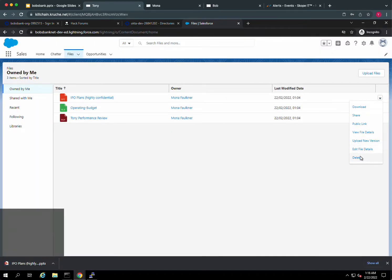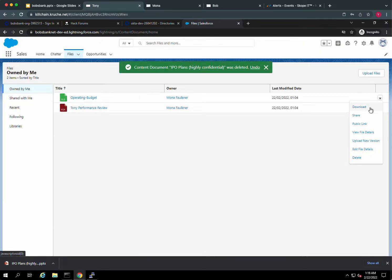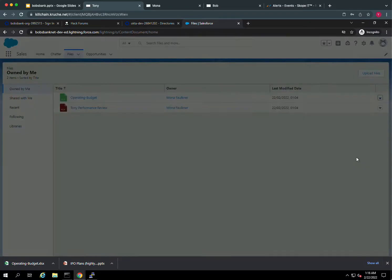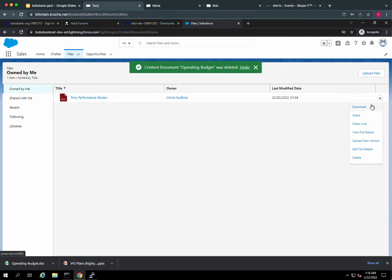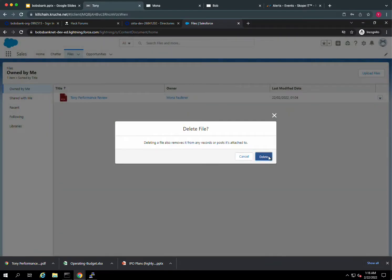And to create as much damage as possible on his way out, he deletes those files after downloading. Good luck restoring all those files from backups. Downloading operational budget, Tony performance review, download and delete that. Okay, so that's quite a bit of damage.